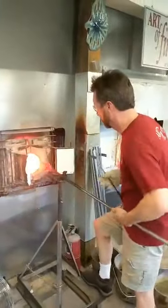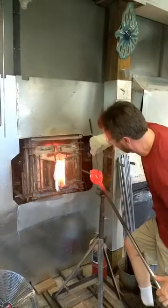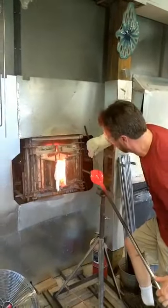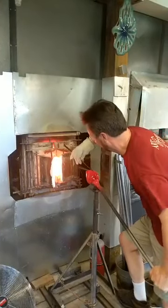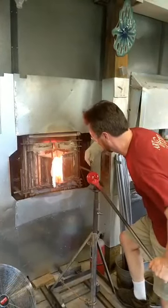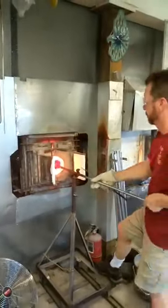So again, when he brings it out, he points the iron up in the air. He also closed the glory hole door so it didn't give him any more heat to deal with. Notice he's pulled about halfway on each side, and then he can come back. Were he to go the full distance on one side or the other, it would distort the shape of the piece.